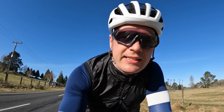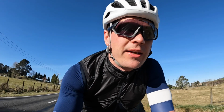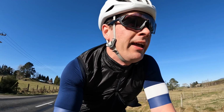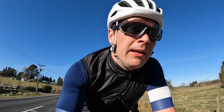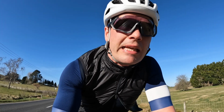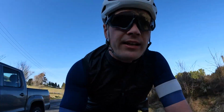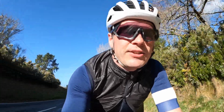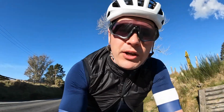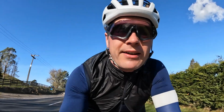Now 23C tyres are certainly a thing of the past, and even while I was living in Taupo I did move to a 25C tyre, which was normal at the time, but I certainly didn't change pressures as well. Pressures is obviously something that's really come about in the last few years as a real talking point in cyclists. And even still to this day, I still have conversations with roadies who are still running really high pressures. You've got to stop that, people. Run them low. Look at all the pressure calculators.